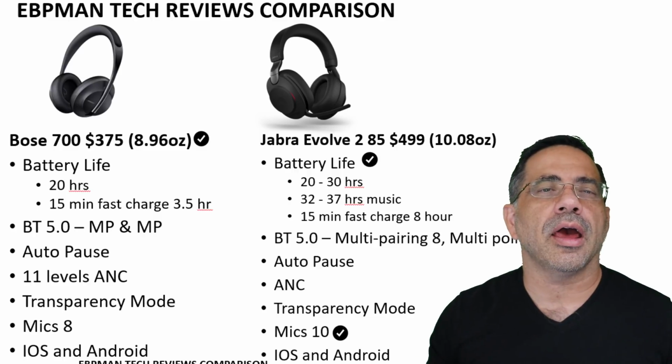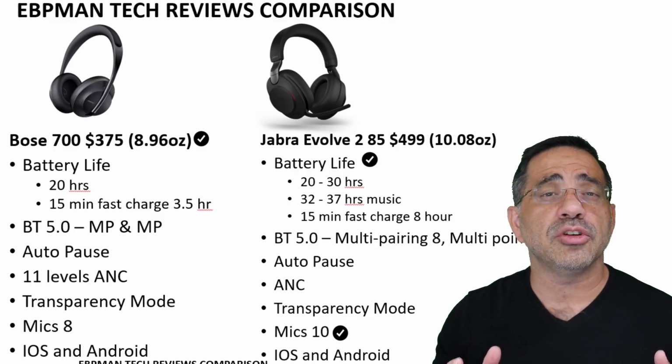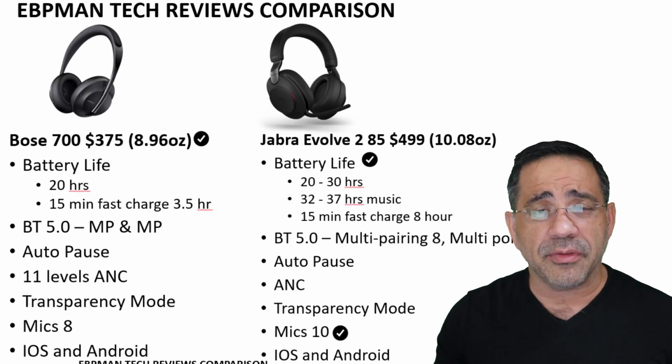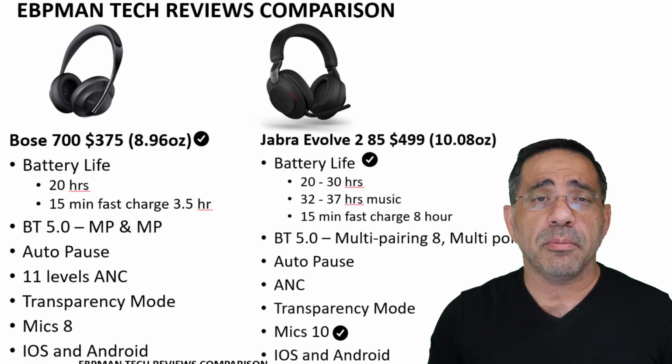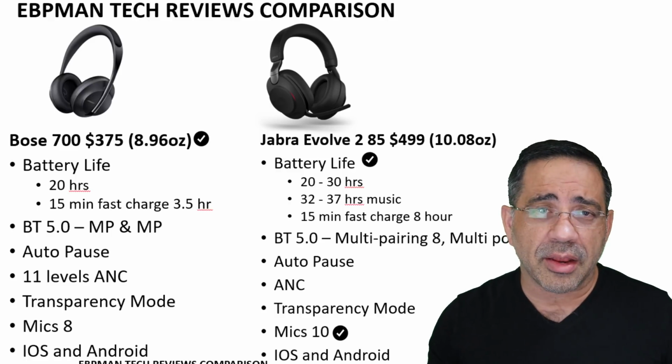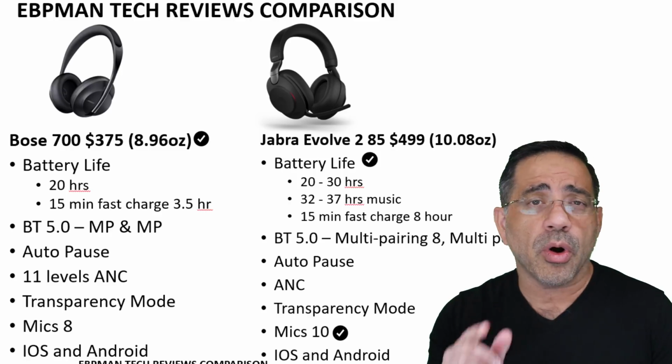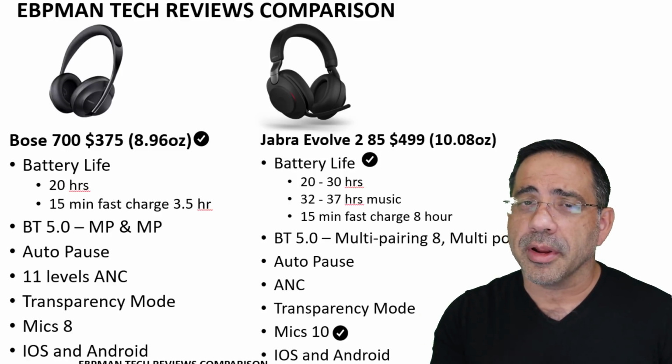Now both of these headphones support iOS and Android, and they have mature apps that give you a lot of flexibility. You can configure them. They both have equalizers that give you great music experience, and both of them are compatible with a wide variety of devices, PCs, MacBooks, you name it. As long as it has a Bluetooth connection or it has a USB-C port, you'll be able to connect.